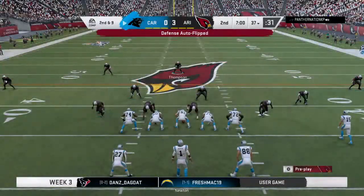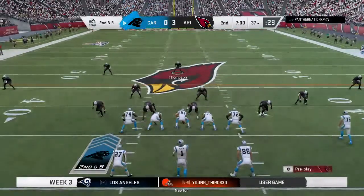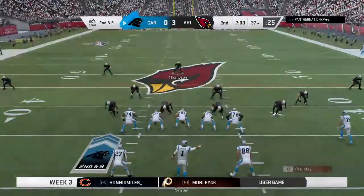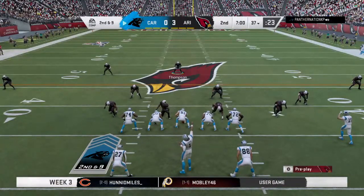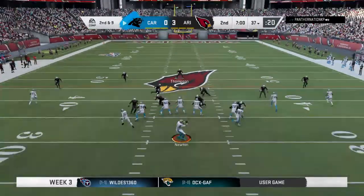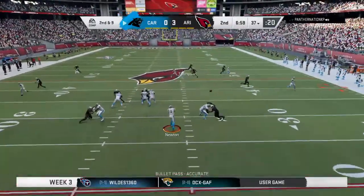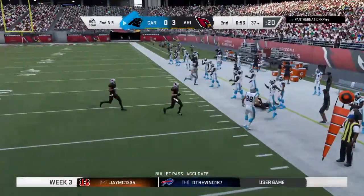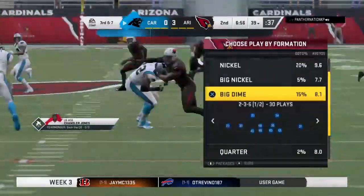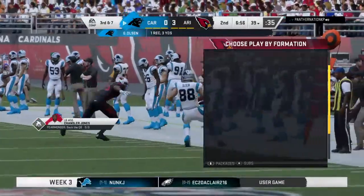Here's 2nd and 9, just a yard on that last run. Here we go. 58 to Mike. A shotgun snap for Newton. And they've got the hook up. This is Olsen. And he goes out right around the 39. Only 3 yards on the catch.